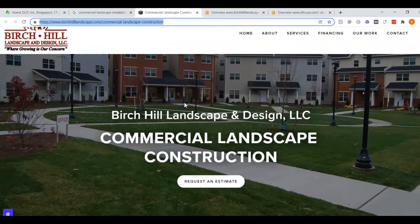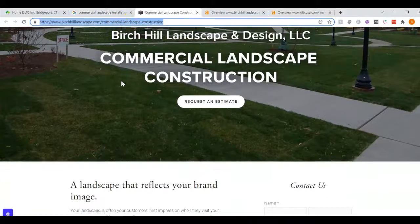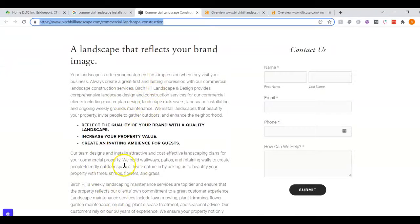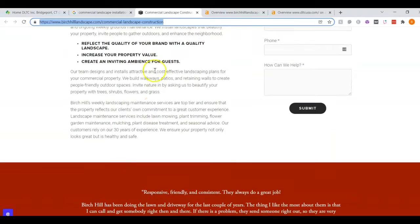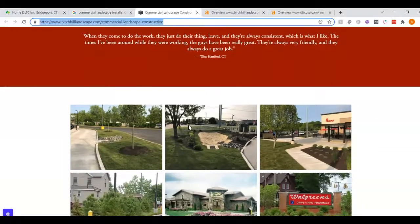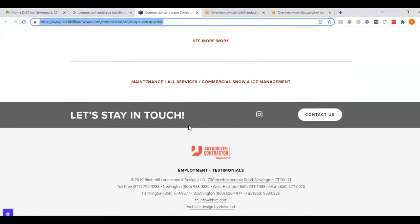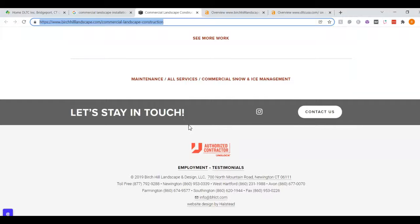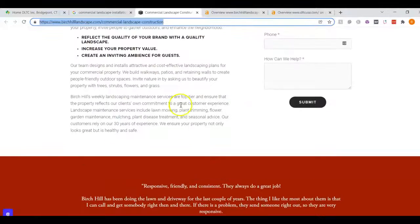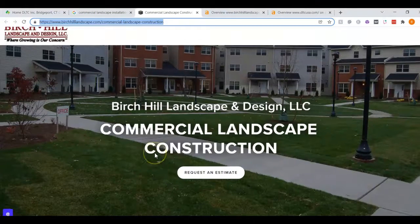This is actually a back page. This is their commercial landscape page, not their home page. But let's take a look at it. Not beautiful, but they've got some text, right? They've at least got some text here. They've got some testimonials, some pictures, right? So it's not beautiful, but it has the main things it needs. And it does have a decent amount of text. However, if you had 1,500 words, you'd definitely be beating them out content-wise.